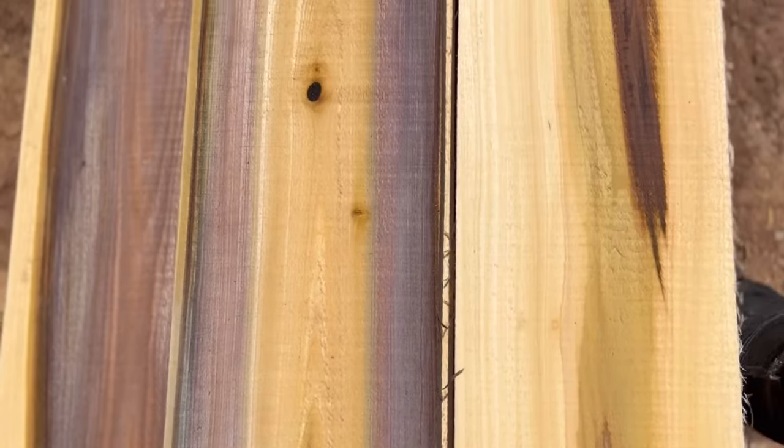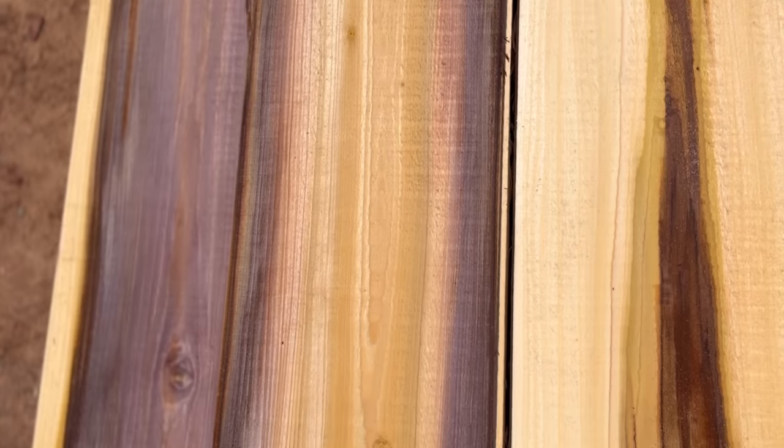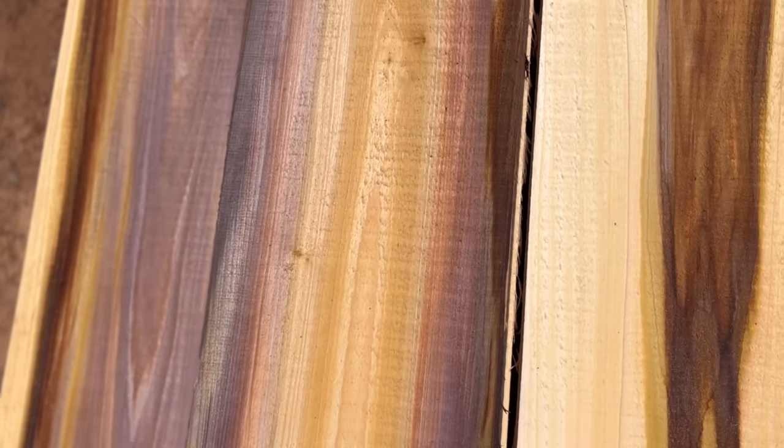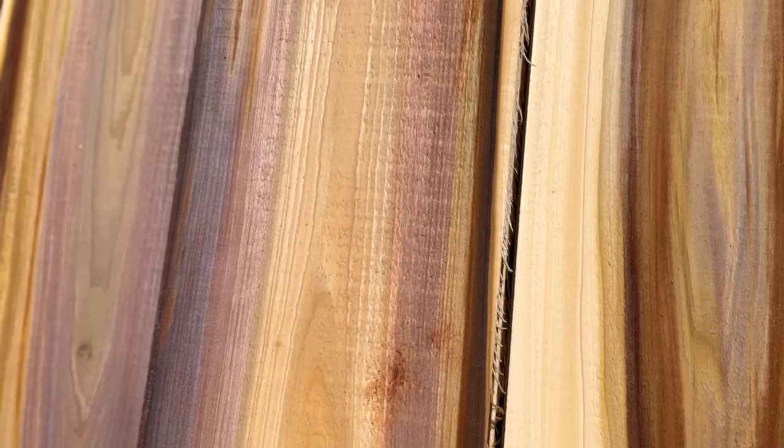The wood that we cut today wasn't the most colorful I've ever seen, but it was still exciting to cut. You can see that the main color in it was purple, but you could also see some light pinks and definitely greens.